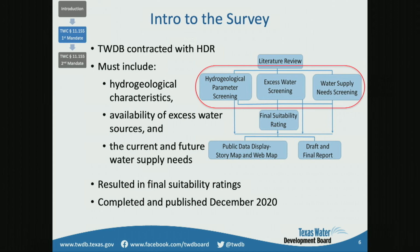TWDB contracted with HDR and completed the survey in December of 2020. The study identifies areas in Texas for successful ASR and AR projects based on 3 separate screens. The first one is the hydrogeological parameter screen, which identifies aquifers with appropriate characteristics for ASR and AR projects. The second one is the excess water screen, which identified potential sources of water supply, including surface water, reclaimed water, and groundwater. And the third one is the water supply needs screen, which identified locations of future water demands based on information from the 2022 draft State Water Plan. This screen is limited to municipal, manufacturing, and steam electric needs.